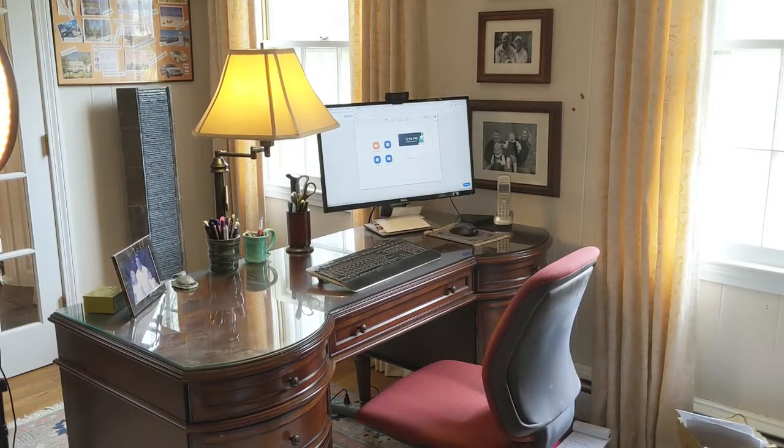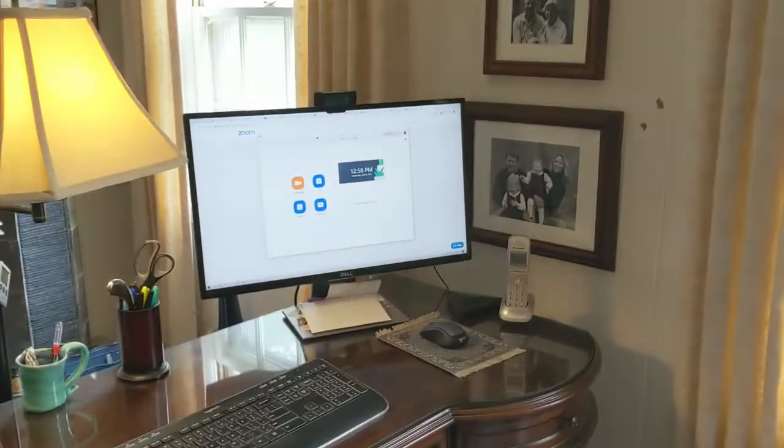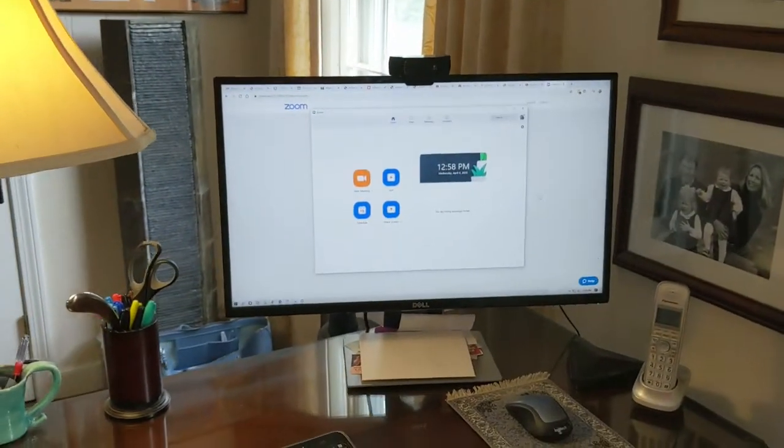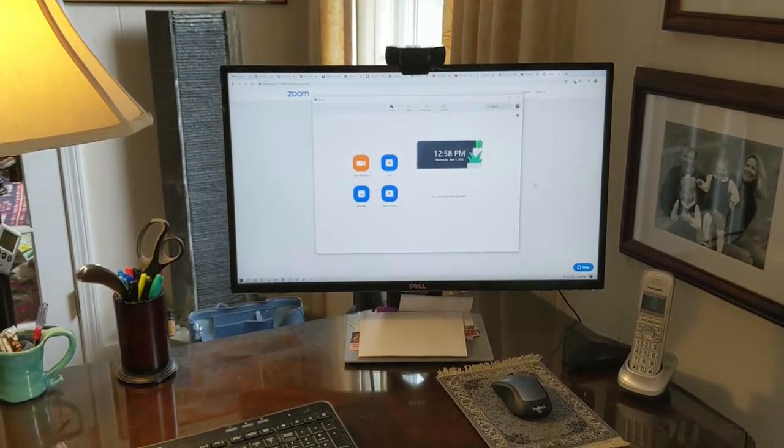Now, if you're like me and you're really most comfortable sitting at your own home office desk, right there looking at your big widescreen monitor with your webcam at the top, there are ways to make that work too, even if you're not facing a great light source like a window.